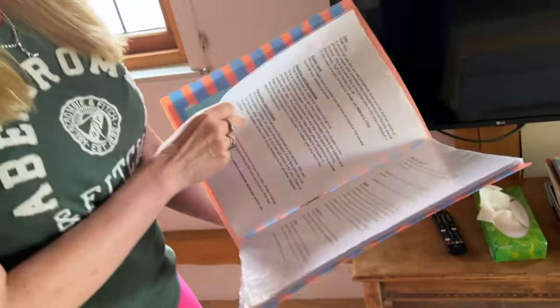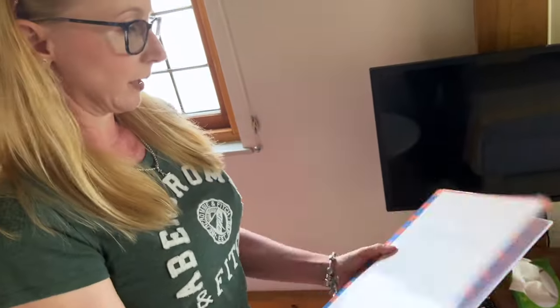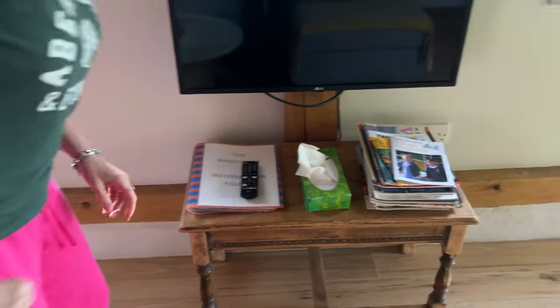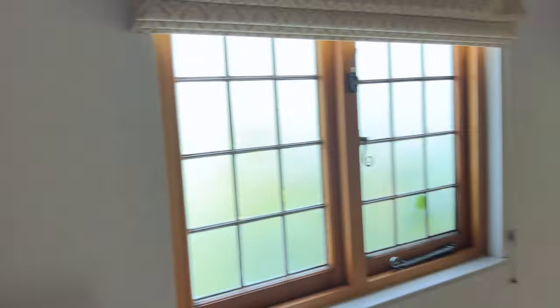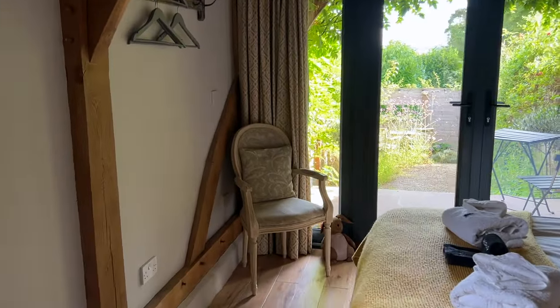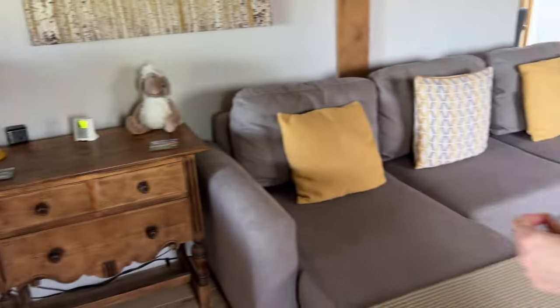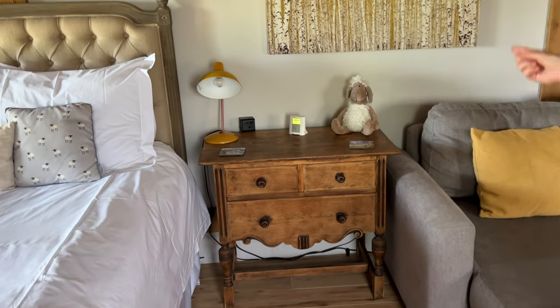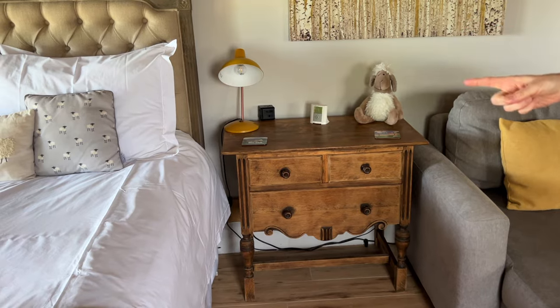So we've also got TV, and then all the info that you could want about the property, questions, all that sort of thing. So got that information as well. Folder, some reading materials. The windows have blinds that obviously come down for a bit of nighttime privacy. So we have a nice L-shaped sofa. And a sheep. Another sheep. Bedside sheep cabinet. It's all about the sheep.